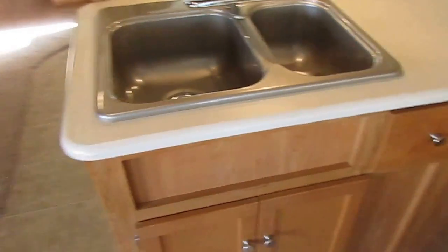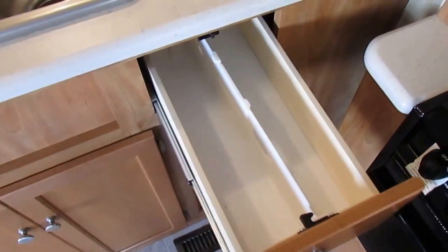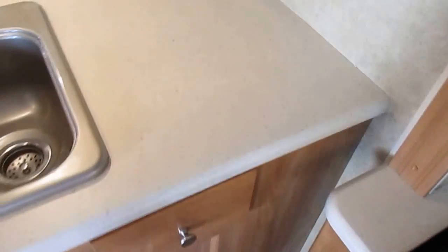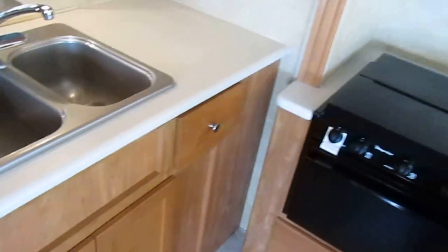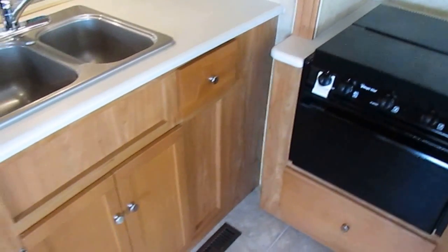Crazy, isn't it? If you need a cabinet door, let's just say you accidentally get this cabinet right here stuck in your slide out and you break it. You call Winnebago, give them the VIN number, no matter how old this unit is, they're going to send you that drawer right there. Just exact match. You'll never tell it was ever changed.